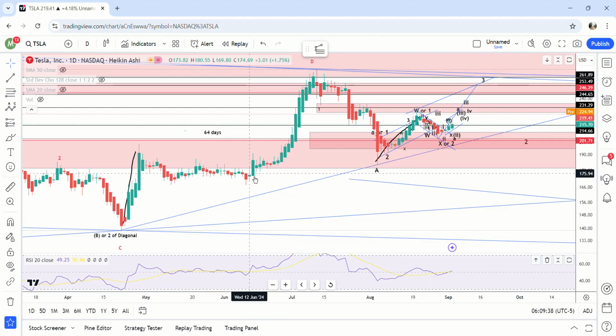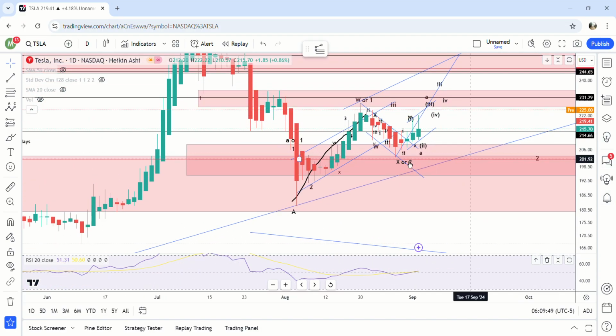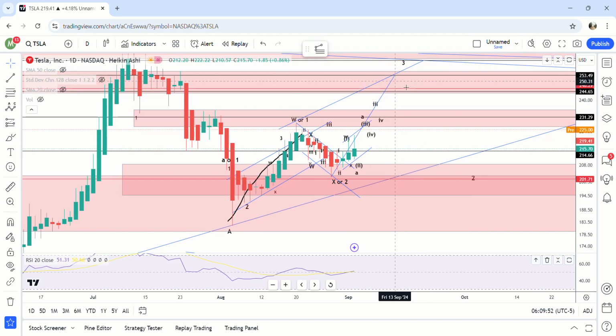I was saying down here, I'm looking for at least 225, 230. Obviously, it went way higher, but I knew that an impulse is coming. Here, I'm not confident of an impulse. It looks like a sideways move. So again, it's probably more likely we finish at the high around in this area.